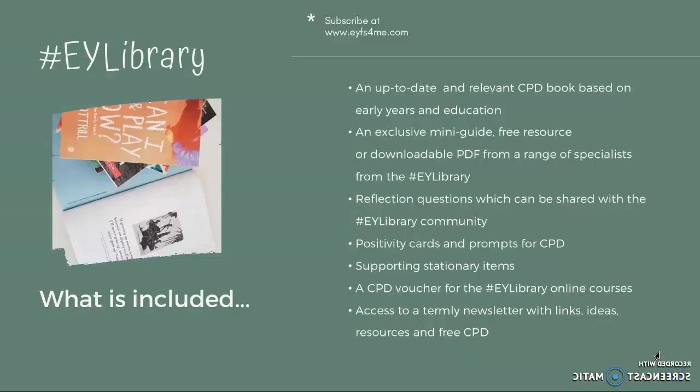The box itself, and I keep saying box, but it's technically a pack, it's a subscription pack, so I can make sure that it goes through your letterbox, but essentially it is a themed pack full of goodies and resources. And I have decided to do it termly so that I don't overwhelm people, because you are so busy with all the other things that you are required to do. This is meant to be a boost. It's not meant to be another job to add to your list.